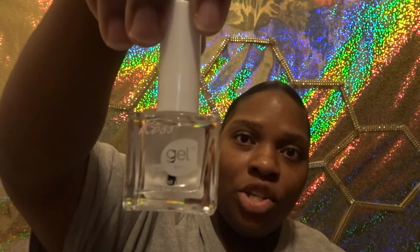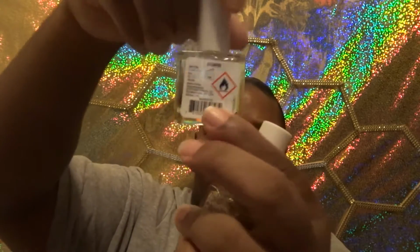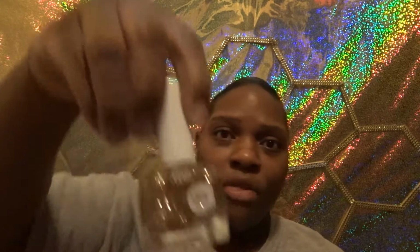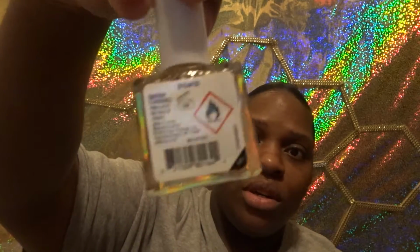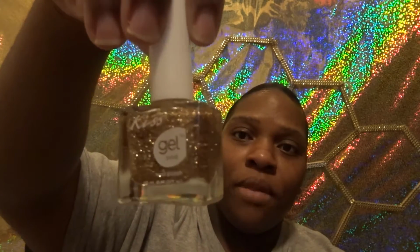And then I also got the clear gel polish by Kiss as well. So it's a big size too that you get. And then I also got the gold gel fingernail polish by Kiss as well. So I'm super excited about that. Let's see what it said.